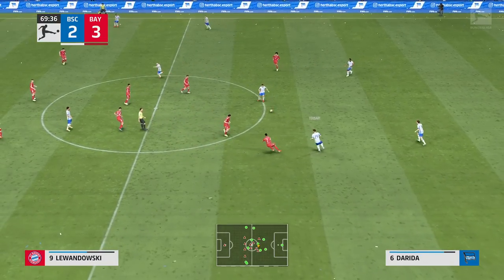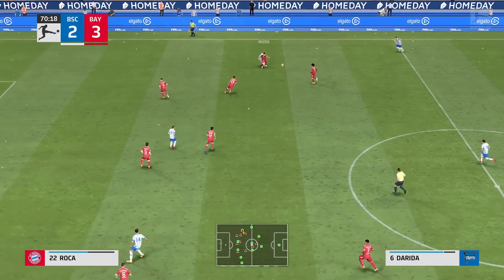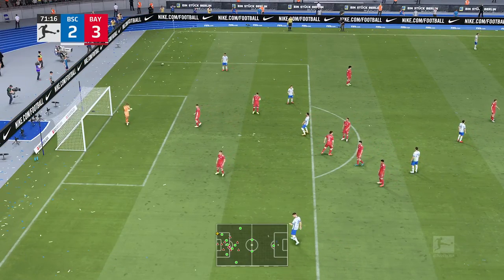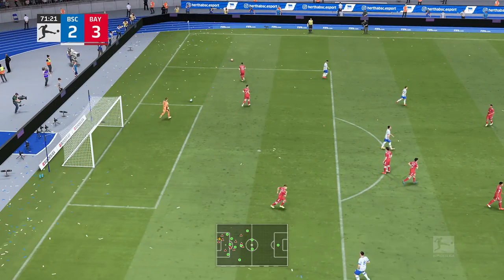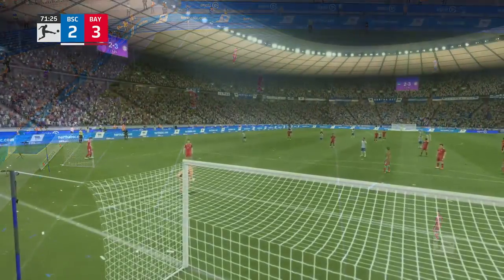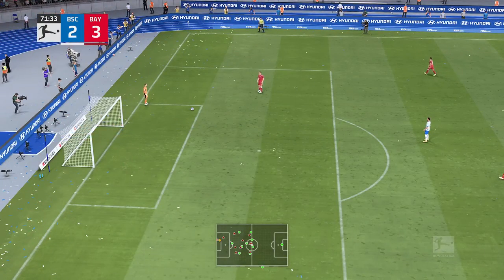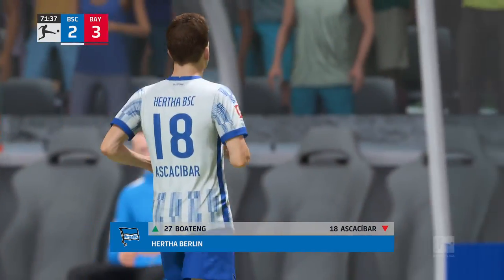These fans are right behind the team here. Can they get the equaliser, though? Still trailing, but they're upping the pressure. Well, he missed the target and then some. Wide it went. They've decided that now is the time to go to the bench.